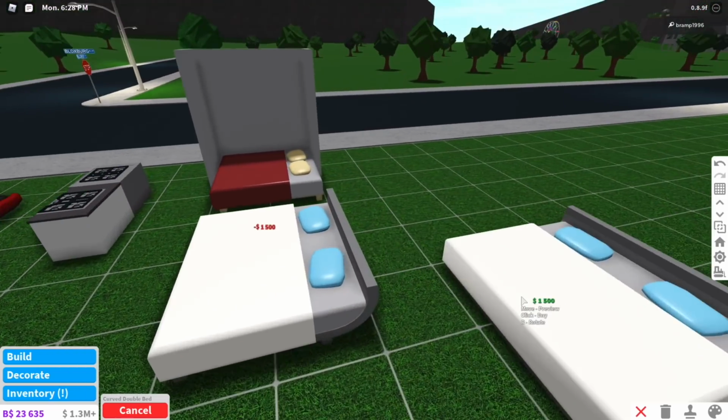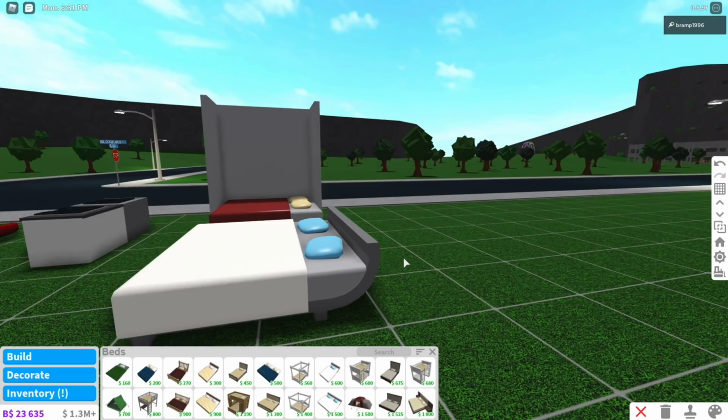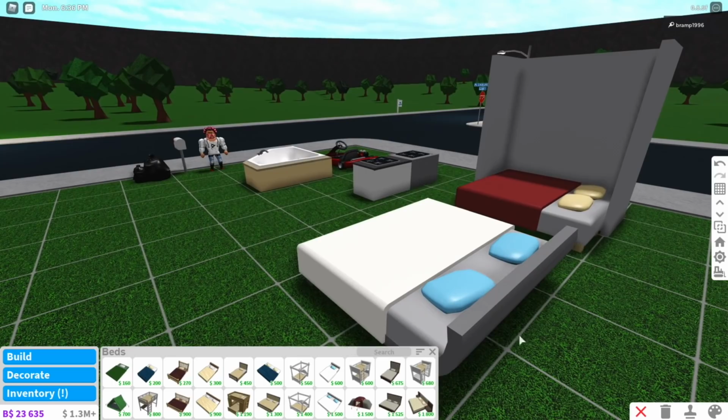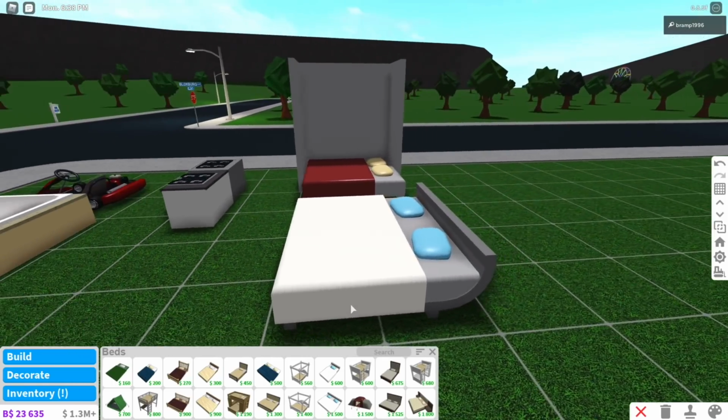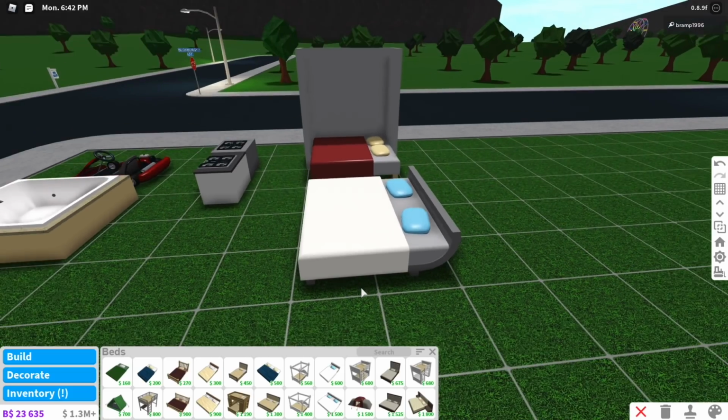I used to use this one a lot because it was modern and it was kind of the only modern thing that we had. But now it kind of feels dated and I tend to use other beds and I never really go back to this one just because the shape is quite weird. Like when you place it against the wall, I don't know, it's a little weird to me.